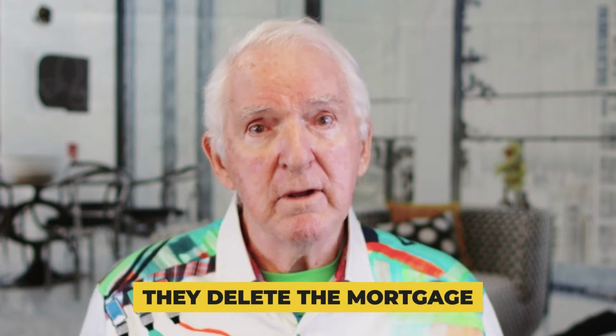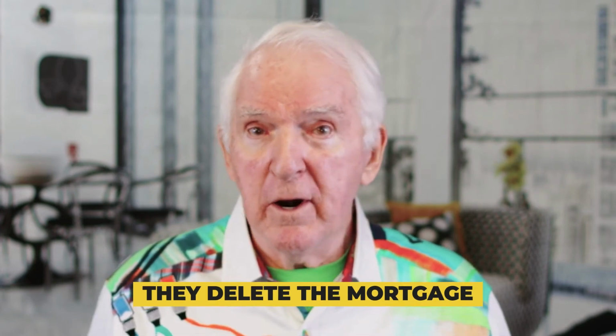Now, when this auction takes place, they delete the actual mortgage on the property. Or if you're in the West, it's a deed of trust. They delete the mortgage loan on that property. It's absolutely wiped out, and the county does that before you get the property. So now we're talking about getting properties at bargain prices with no mortgage. Now, folks, it's not going to get any better than that in the business.